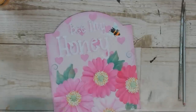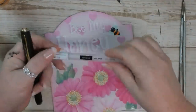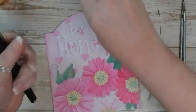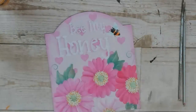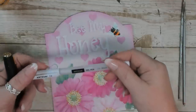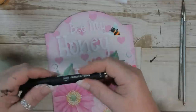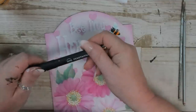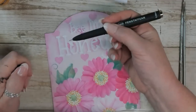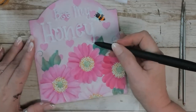And now comes the fun part. I have two things we're going to use for this. We're going to use a white opaque gel pen. I'm using an Arteza. You can use a Uniball white opaque pen, but I don't know where mine went. I'm using an Arteza because that's the one I could find. And this one is my Feng Tai one. I can never say that name. This is my black 0.38 gel pen. This is what we're going to detail this with.